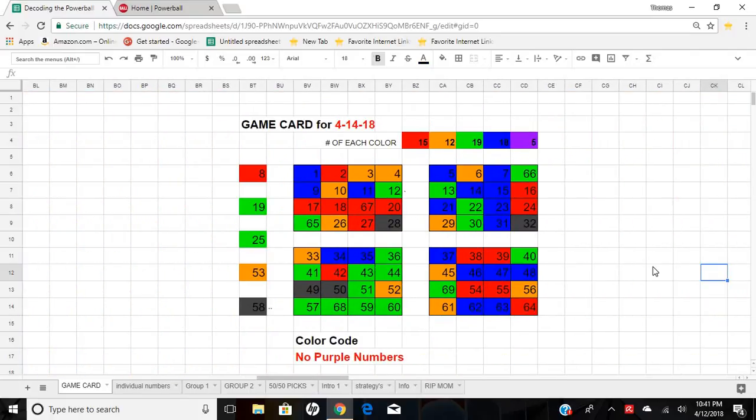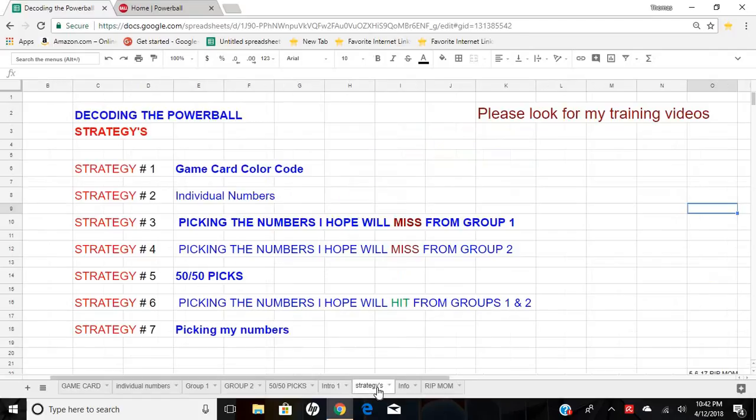And this is what the game card looks like with no purple numbers to it. Okay, so what I'm doing here is I'm spending $3 on a Powerball ticket, which includes the Power Play. In other words, I'm betting $3 that none of these purple numbers will come up in the next drawing. If I'm correct with my pick and none of these purple numbers come up, then I'm one step closer to that $2 million prize. Okay, so I'm off to the next strategy.